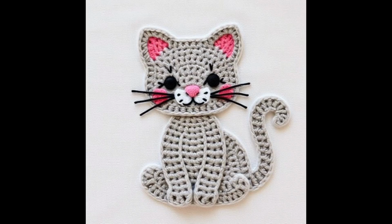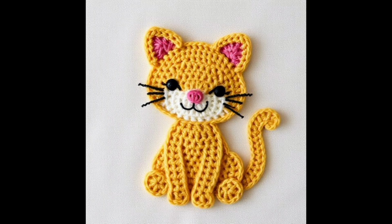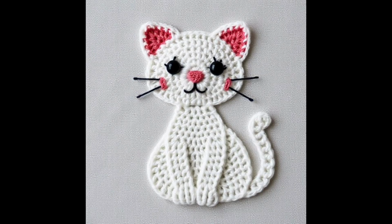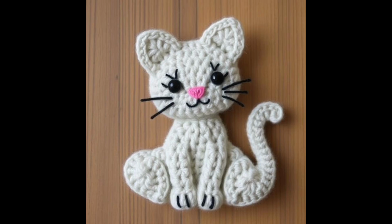Crochet cats are delightful, handcrafted plush toys made using crochet techniques, loved for their charm and creativity. These adorable creations can range from simple amigurumi designs to more intricate patterns, allowing crafters of all skill levels to express their artistic flair with a variety of colors, sizes, and styles available.